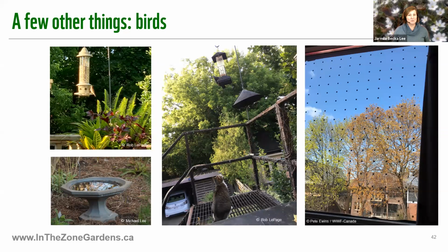And if you have windows that are highly reflective and can lead to bird strikes, you can add some dotted film to reduce that reflectivity and prevent those bird strikes. But again, just in terms of providing food for birds, we'd also highly encourage you to grow those native plants that provide the food that birds are looking for. The berries, the seeds, and those insects that they need can all be provided by planting native plants in your yard. Next slide, please.